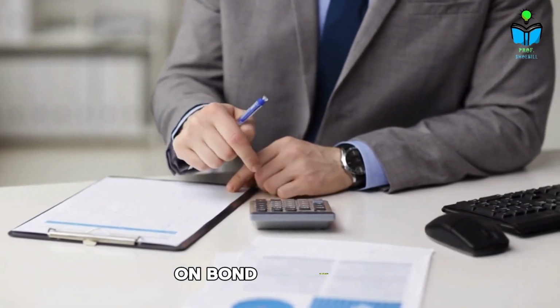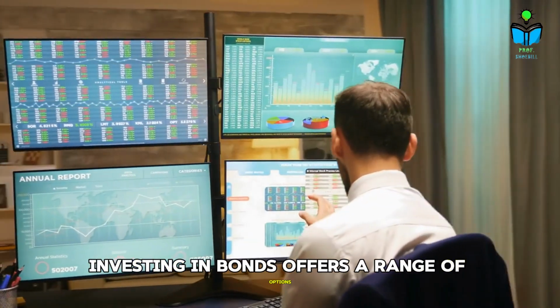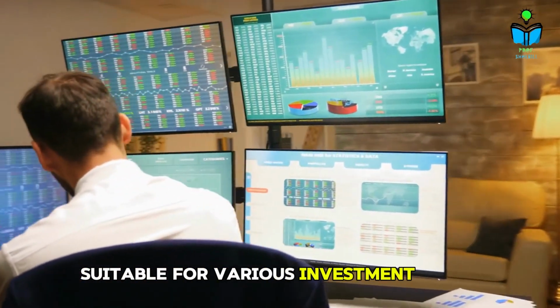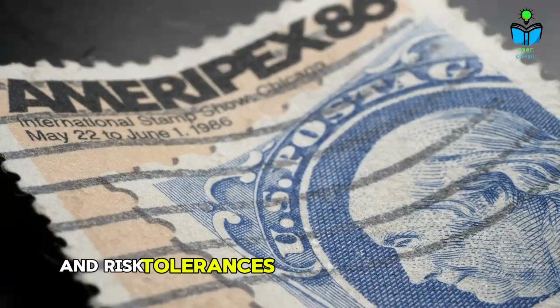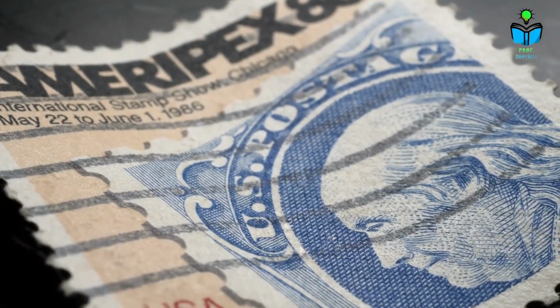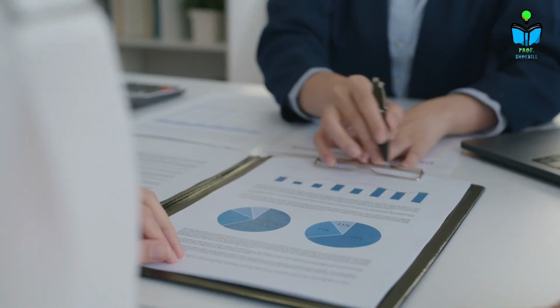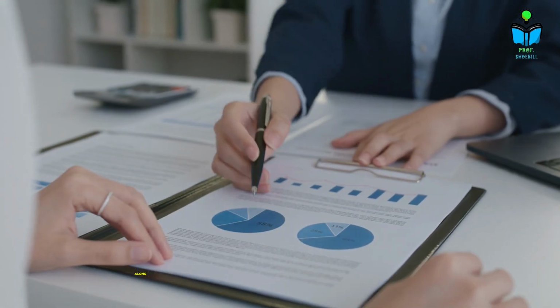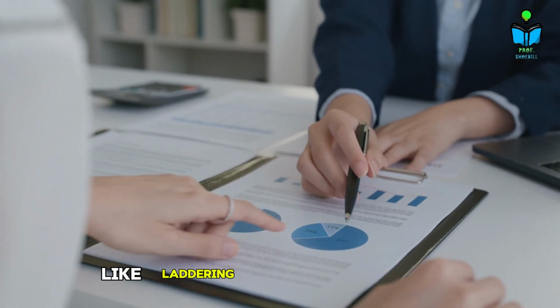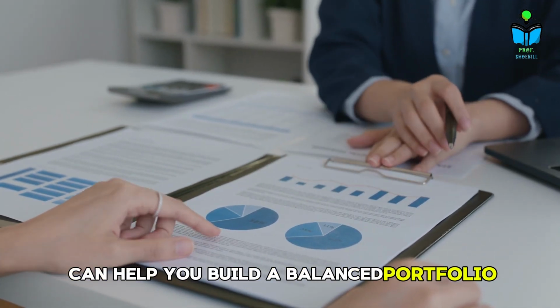Investing in bonds offers a range of options suitable for various investment goals and risk tolerances. From government and municipal bonds to corporate and green bonds, each type has its unique characteristics and risks. Understanding these aspects, along with employing strategies like laddering and diversification, can help you build a balanced portfolio.